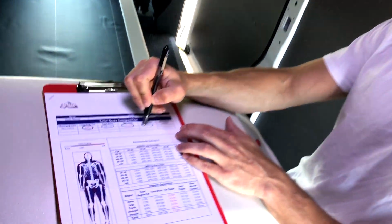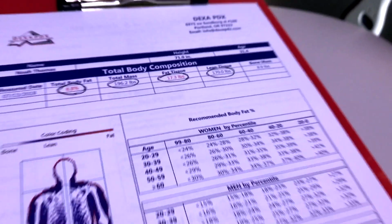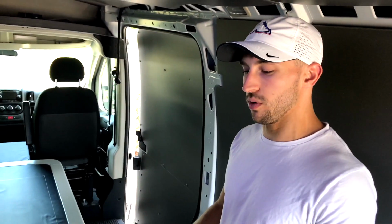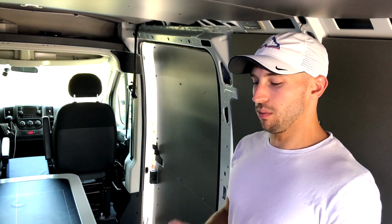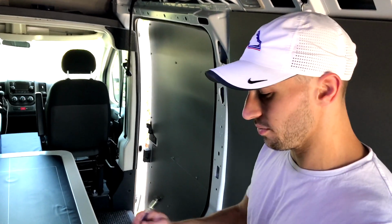Lean tissue of 170 pounds, which is really good for someone who's 5'11". Carrying 170 pounds of lean mass is really impressive. Awesome. To give you perspective, the average, I would say, for someone 5'11" that comes in here probably carries 140 pounds of muscle mass. So you're crazy, 30 pounds above that. Awesome. So good work there. Thanks, dude.